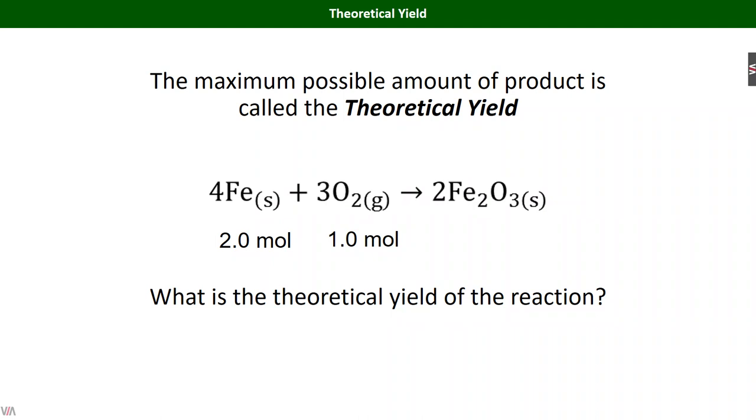So what's the theoretical yield in moles of this reaction? I'll give you a hint. It's already written on the board. 2. Is that from the coefficient? Close, but we didn't actually have enough for it to react a whole mole of times, right? 0.67. We have enough iron to make one mole of product. We only have enough oxygen to make 0.67 moles of product. Therefore, this is how many we could actually make.